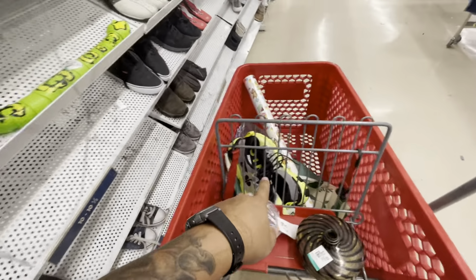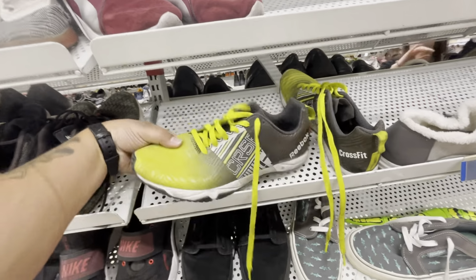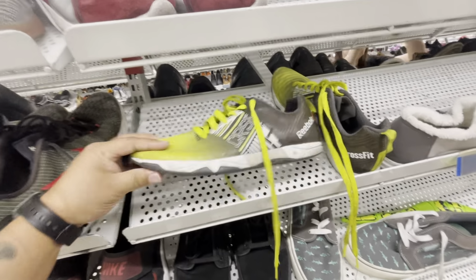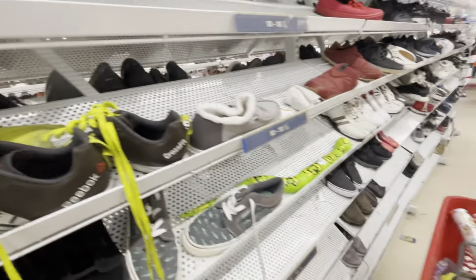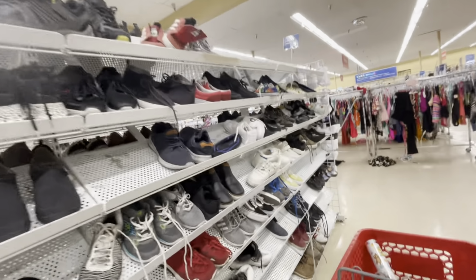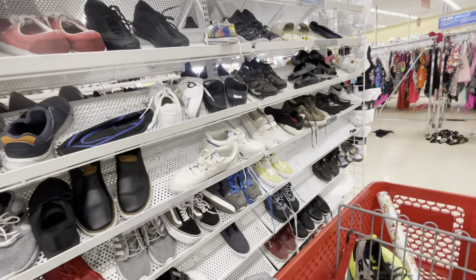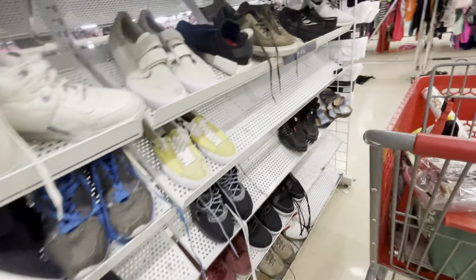I'm pretty sure those shoes are going to sell for around $50 to $60, maybe even more. CrossFit shoes are always good, to tell you the truth. Let me see if these are worth getting. You know what? No, I don't feel like cleaning up that much. I already got one, and I don't want to be investing in projects that take up time because I got a lot of things I got to work on. Cleaning, more auctions, more things that make me money.